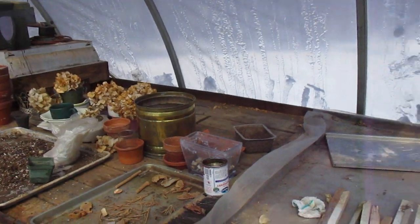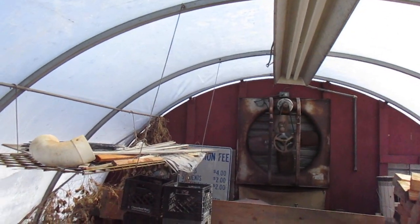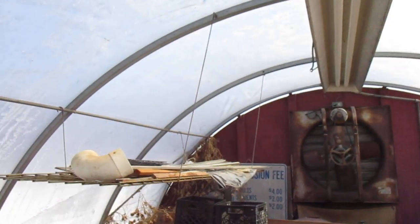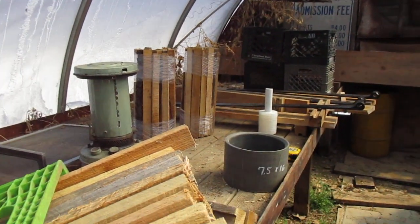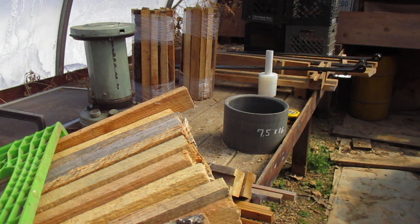I got the door open because, believe it or not, it is 92 degrees. I don't know if you can read that. I think 92 degrees in here. Came out with a jacket, but it's comfortable in here. There's no wind in here, so we can talk, and so it's a good place to make firewood. Thought I heard the cat.